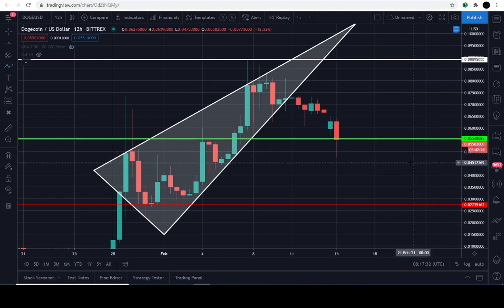Right now it's about 3:17 a.m. Eastern Standard Time, again February the 15th, 2021. So in 3 hours and 42 minutes, we'll know whether or not this is going to act as a support line right here on this green line. Again, 5.5 cents is the only number I'm waiting to see if Dogecoin can hold support above.